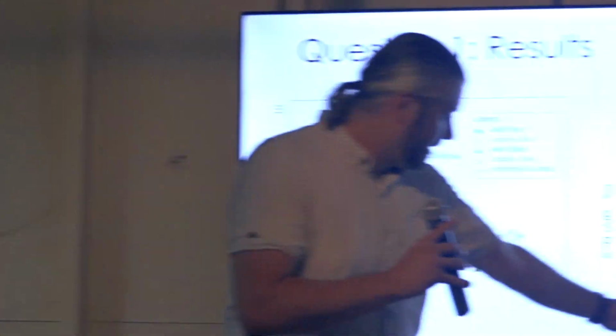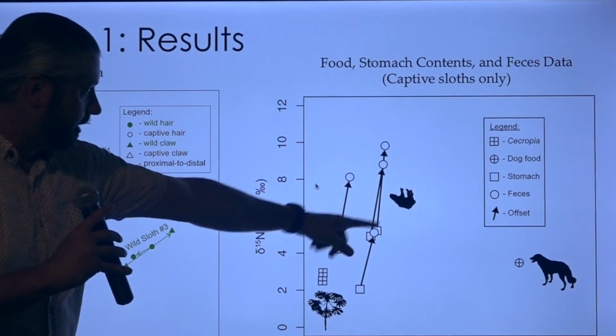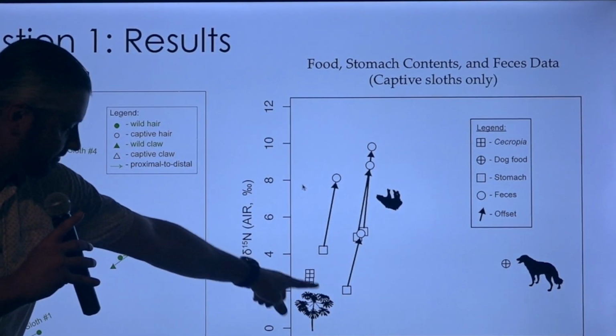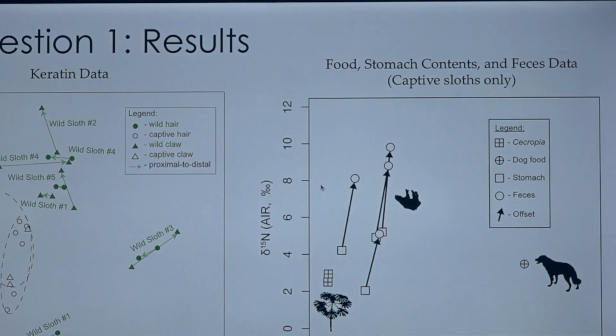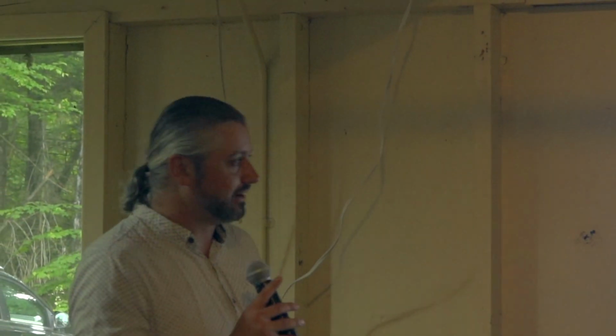And then for our captive sloths, we can see that the values of their stomach and feces start near the tree that they're getting the leaves from and shift upward in a consistent direction and a consistent magnitude. So that's also really good. It suggests that we're getting a consistent offset in our data. So we now have some numbers we can fill in. You don't need to worry about these numbers, but just see that we now have an answer to that equation we showed earlier.